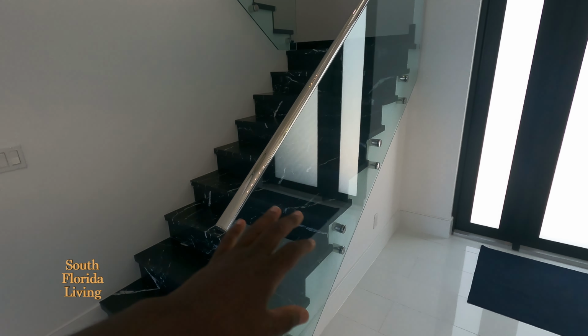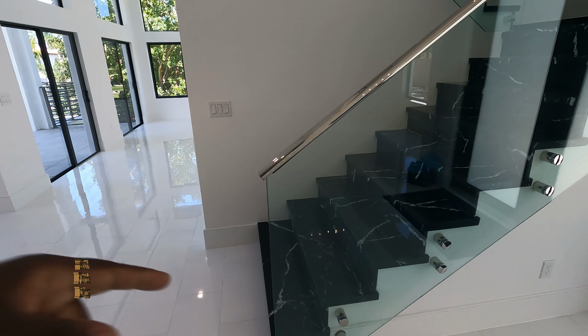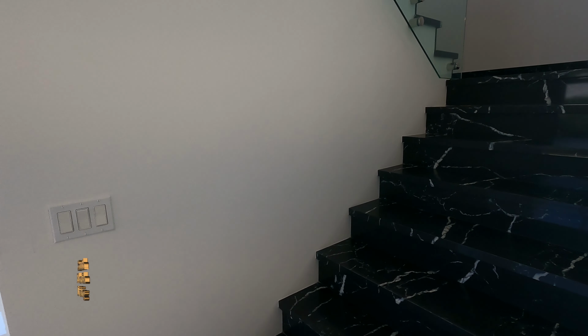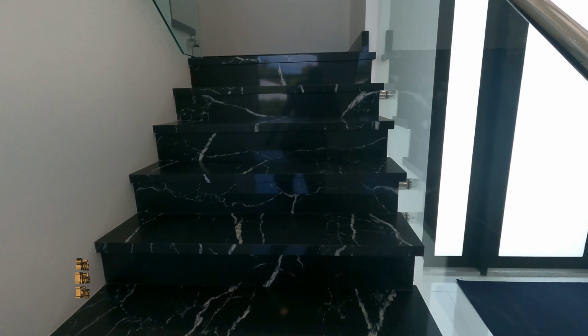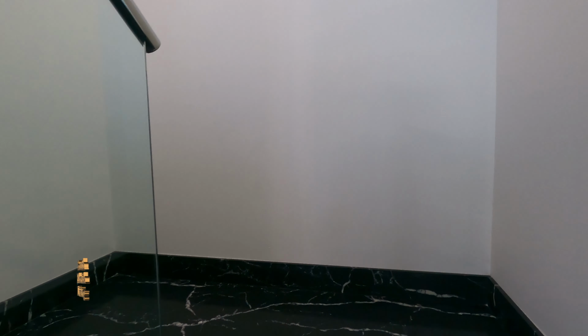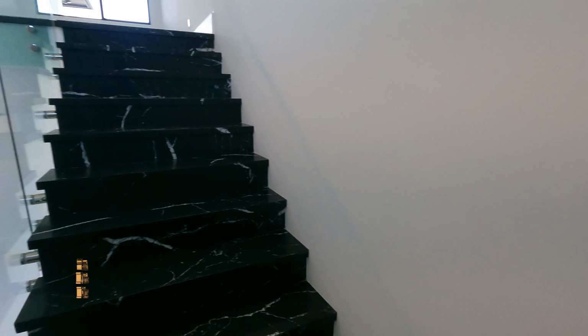Right, beautiful, I'm loving the stairs. It's got the glass, makes the space feel that much bigger. What type of stone is that on the stairs, Anthony? That's marble. Come on, man. And let's take our time to walk up these marble stairs. Wow. Nice. Done to taste. Okay. And they even used the marble as the baseboard. Come on, man. The builder was thinking of you when he was putting it together.